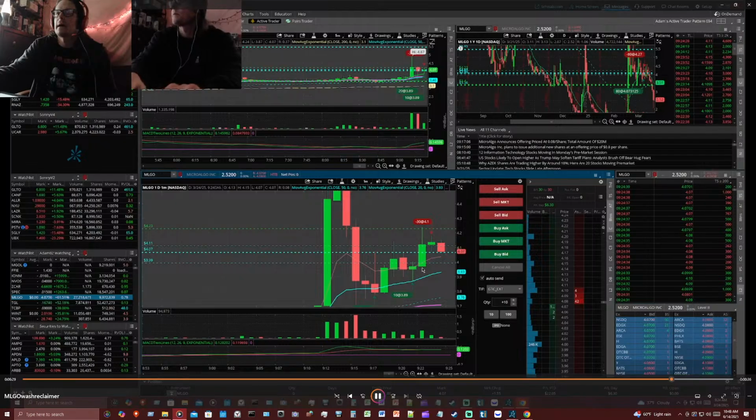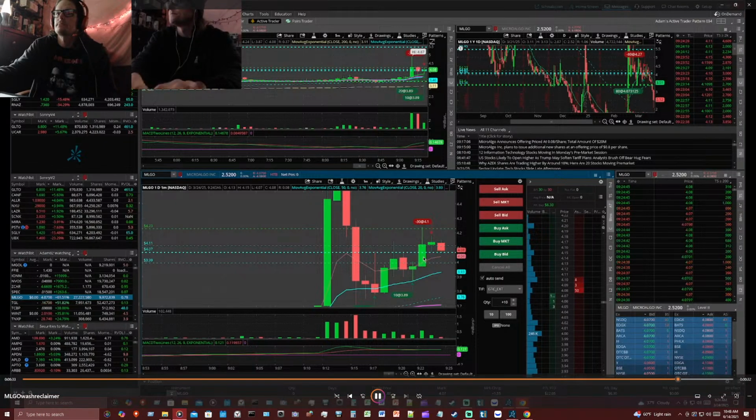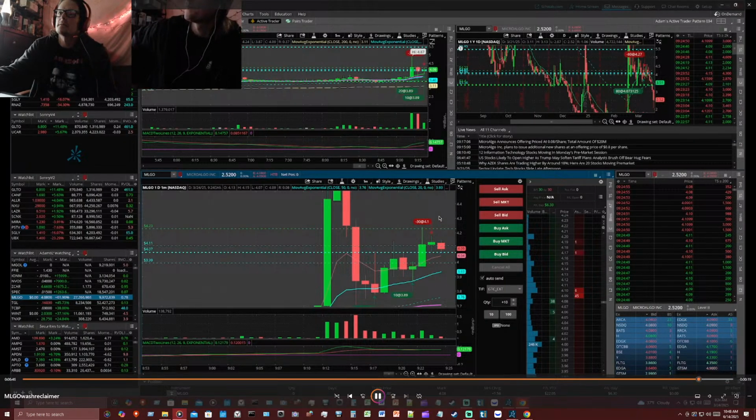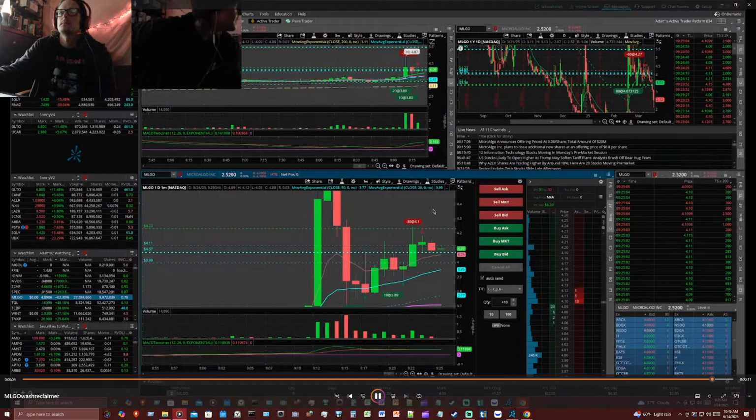But I haven't had any really super nice ones. I had a couple where I saved like 10 or 20 shares, but I wasn't able to reach the secondary target. It just came up another 10 cents at the most, I think I was able to get. But one of these days I will catch a good one. You gotta be a little quicker on those.